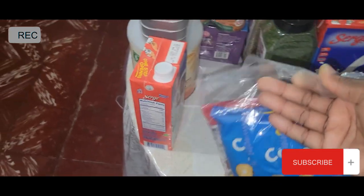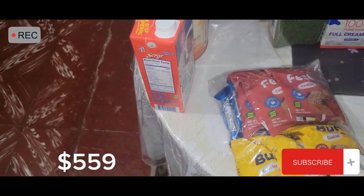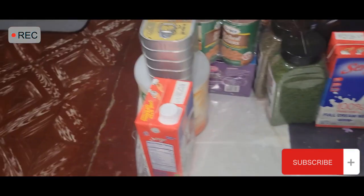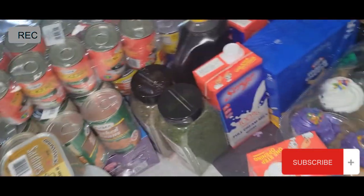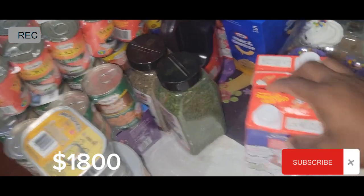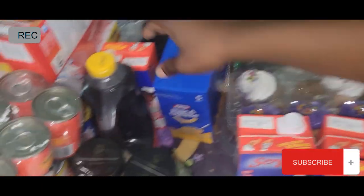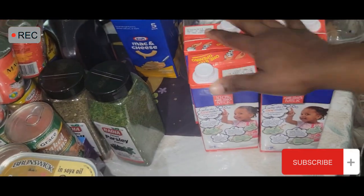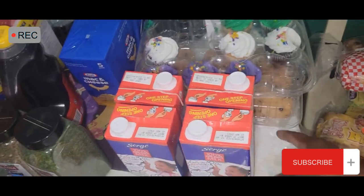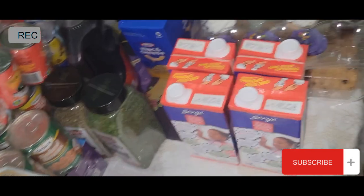We have a pack of biscuits here for Adrian and Inaya. Hopefully she would eat it, so we will have biscuits to eat as snacks. Okay, let me show you. This is the milk. The milk actually comes in a case of 12. So my sister and I and someone else that was there with her, we plan to buy it and we split it up, so each get 4 packs.